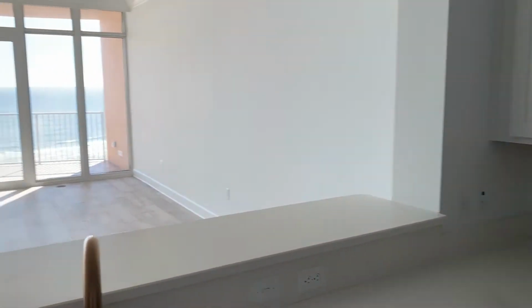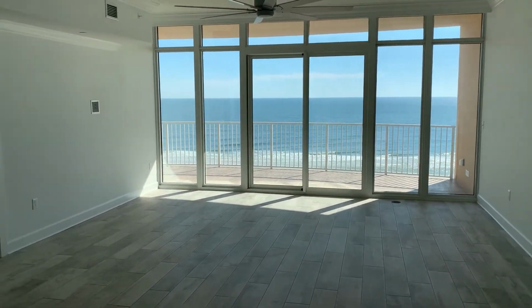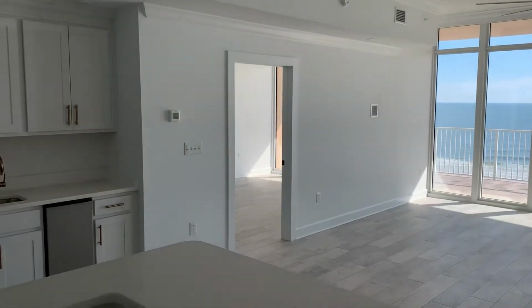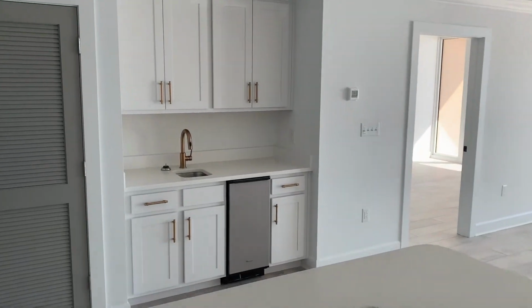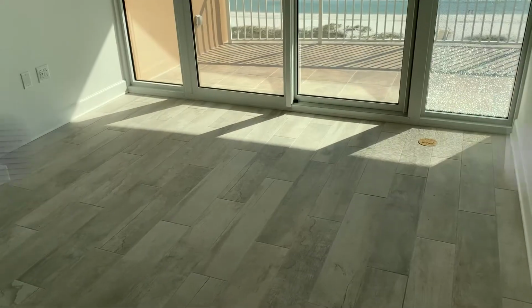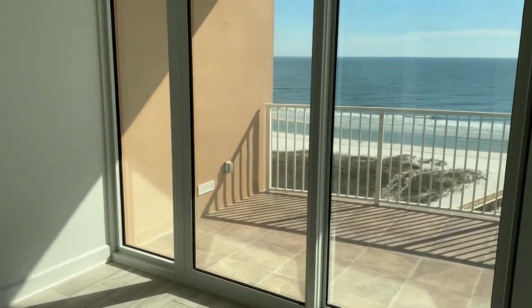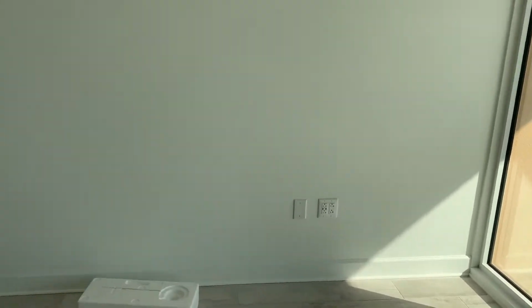See here, of course, and you got a view. That's why everybody buys down here. A view of the Gulf here from the kitchen. Pan over to the wet bar area. And I just moved right in here into the master bedroom.